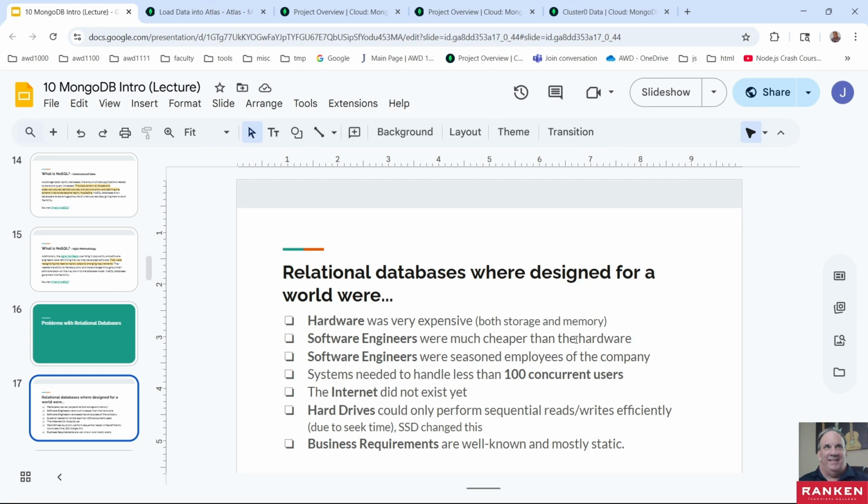Software engineers were much cheaper than the hardware. Software engineers were seasoned employees of the company. Systems needed to handle less concurrent users. NoSQL is really good for lots of concurrent users.